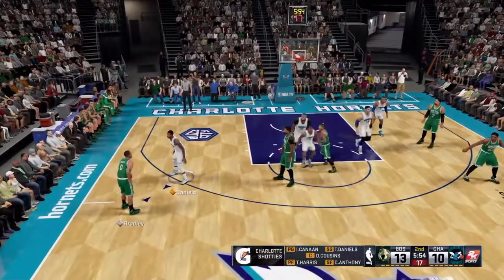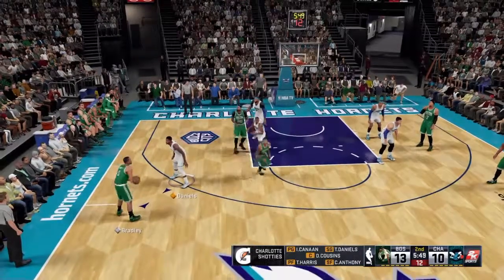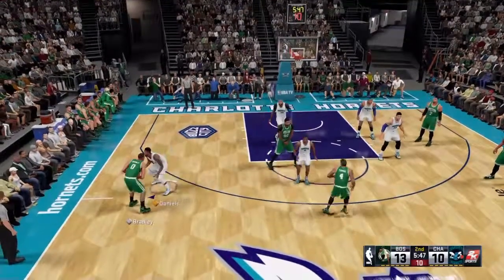They've got Harris. Also DeMarcus Cousins out there. Cannon out there with Anthony. And it's Daniels in at the 2. So that's who Charlotte starts the second with.